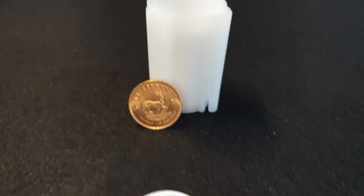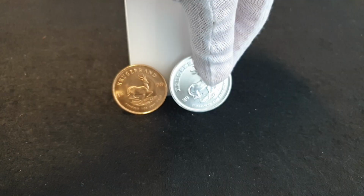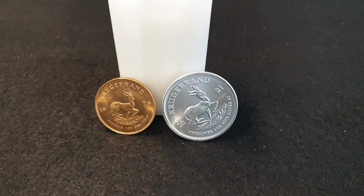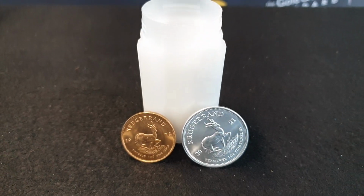So that is it. Gold and silver Krugerrands from South Africa, 24 hours, $30 off per coin for the gold and $1.50 off per coin for the silver. That's crazy in my humble opinion.